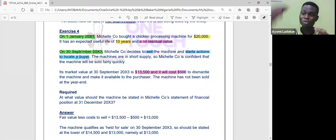I emphasized, I even told you why companies will want to classify an asset as held for sale in order to boost their reported profits. So depreciation stops. That means when I buy this asset on 1st January 20x1, in December 20x1 I will depreciate by 2,000. Do you remember? December 20x2, I will also depreciate.